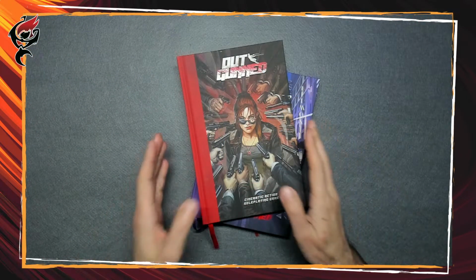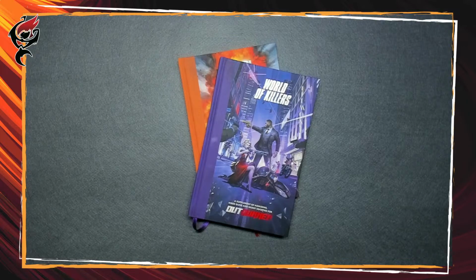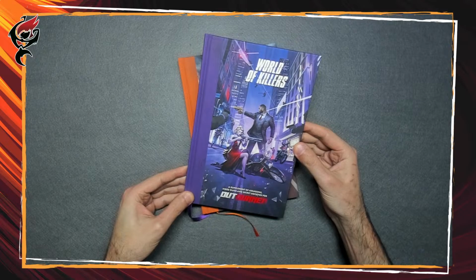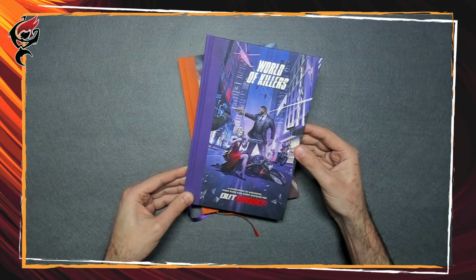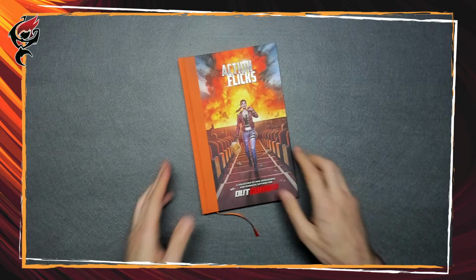Okay, so then, as you know, we took a look at the core rules on Monday night, which was a lot of fun. On Wednesday, we took a look at the first supplement, World of Killers. So for fans of John Wick, Leon, Hitman, Assassin's Creed, this is the type of supplement you might want to have so that you can play those kind of movies and video games using the Outgunned system. Tonight, it is Friday, it is movie night, so we are going to take a look at Action Flicks, a collection of mini expansions and cinematic settings for Outgunned.